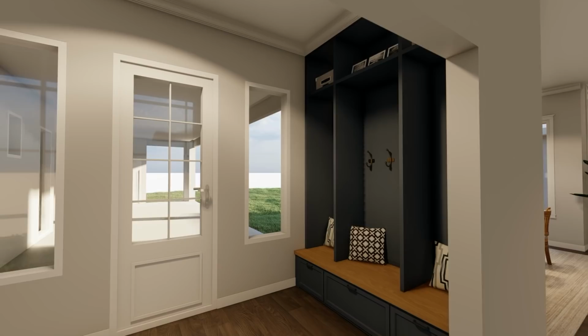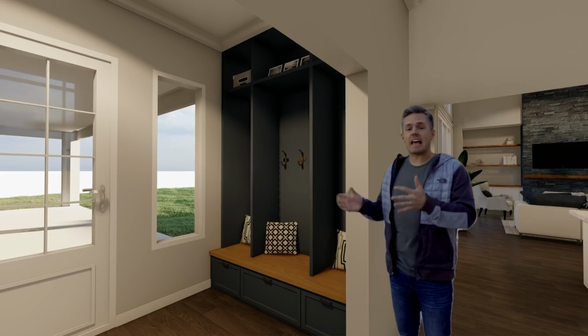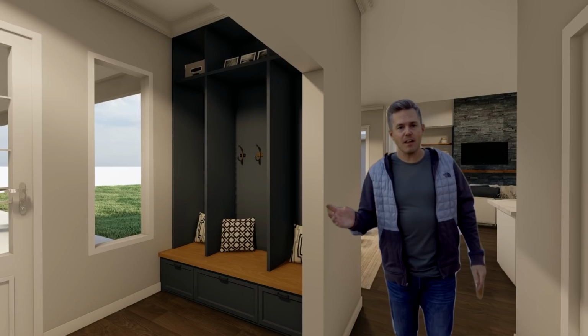This is our mudroom. And it's nice because it has lockers and a drop zone, and it has the exit and entrance from the outside. But I love the bathroom right next to it. You'll see a shower and a stackable washer and dryer.